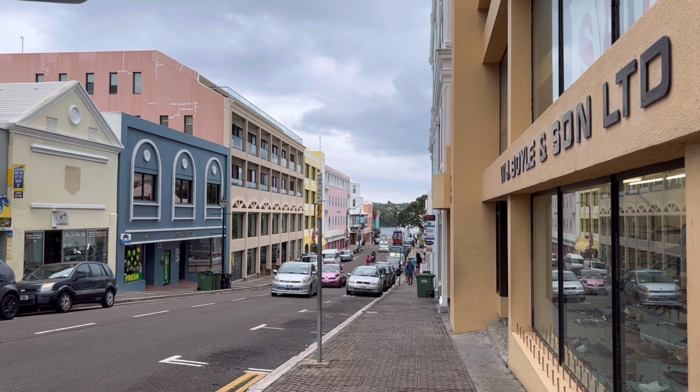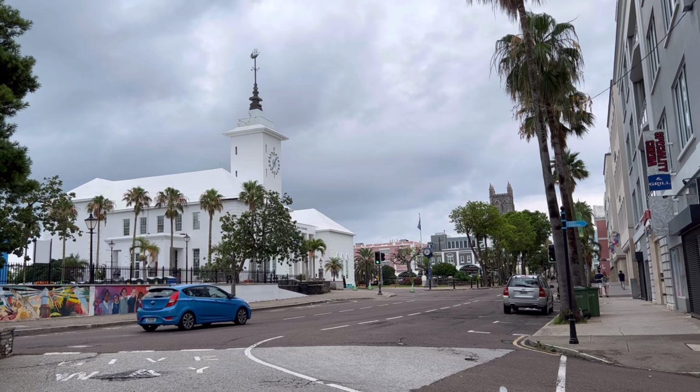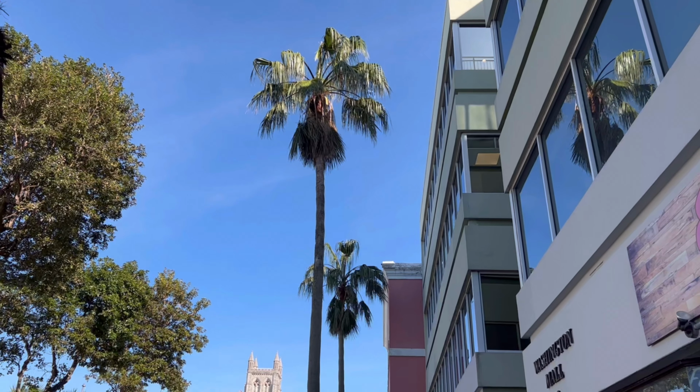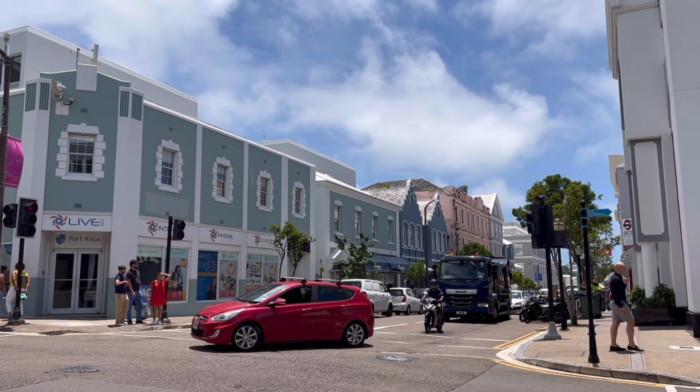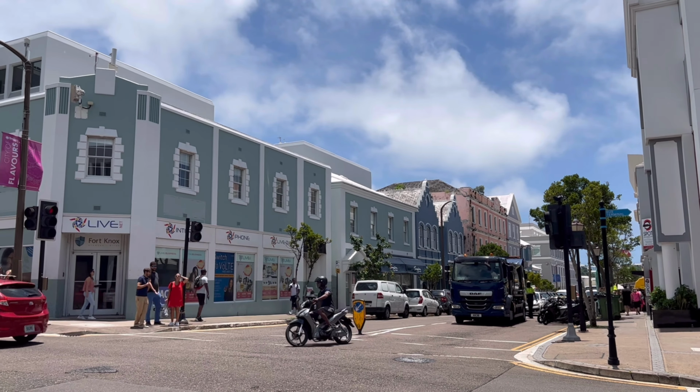I live and work in Bermuda. I post content mostly about my life in this beautiful paradise, and I came here knowing very little about the place but did not find it hard to adjust.